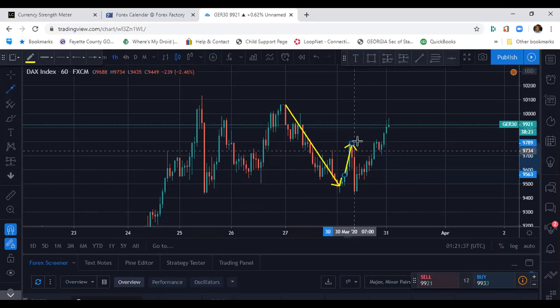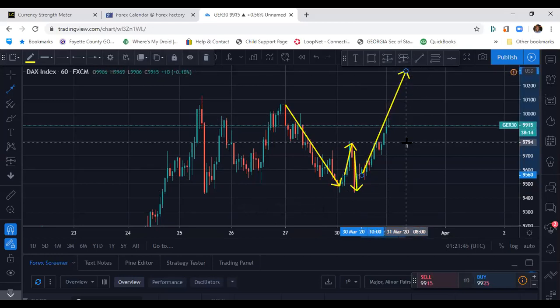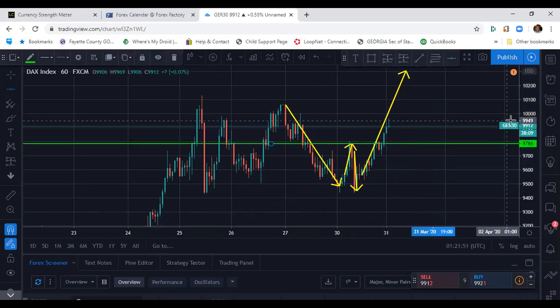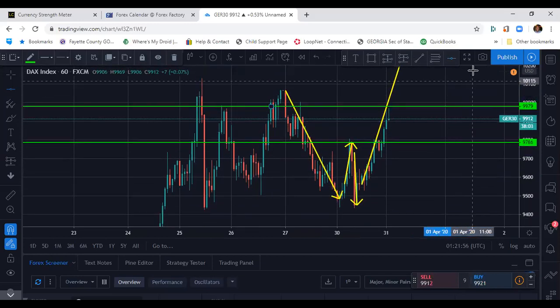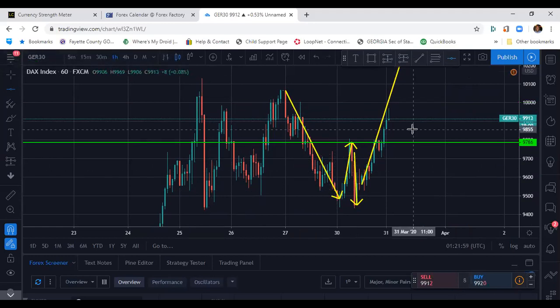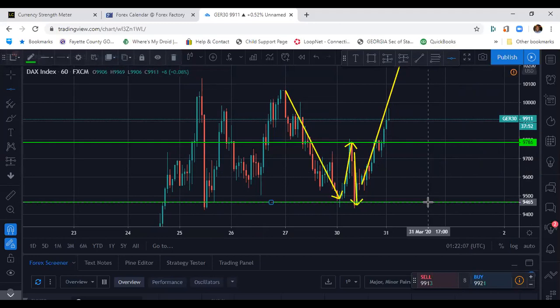That's not perfect, but you see, you could have entered right above this point here and continued up. So I had a support down here. It rejected twice down here, came up, bounced right off there, and headed up to continue the trend.